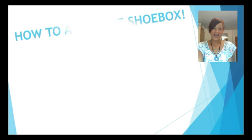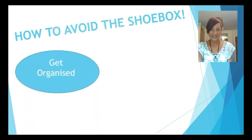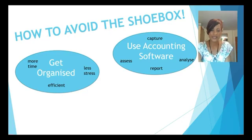So how can we avoid that shoebox? We need to get organised. It will give us more time, less stress, and we'll be more efficient. We need to use accounting software. I know it's a big worry for a lot of you, but with Making Tax Digital, it really is the way to go. Having everything online means we can analyse, we can capture all those receipts, we can assess it, and we can get those reports that we need to submit at the end of the year.